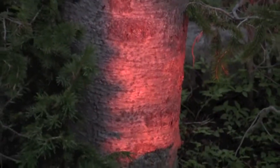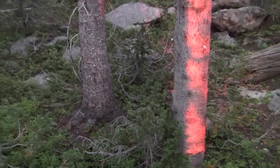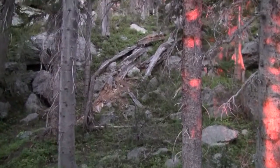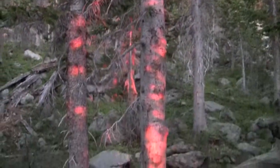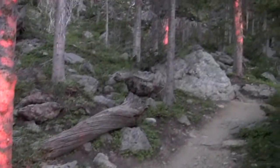This is the sunrise on a fir tree. It's like an Alpenglow effect. The whole forest has all this pink light coming through it. Just unbelievably beautiful. And this camera is not exaggerating. This is really what it looks like.